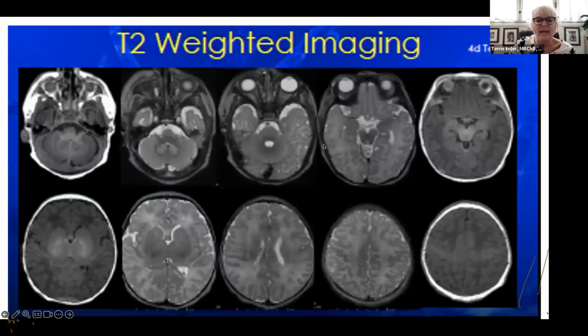Like, how does my anatomy look? Before I look at anything else, does this look like it was a normally formed brain to start with? And as I say, if you see an abnormality, then say, oh, I wonder what that is. I'm going to look at the diffusion. I'm going to look at the SWI. I'm going to look at my T1 to really be sure whether there is any true abnormality or not.